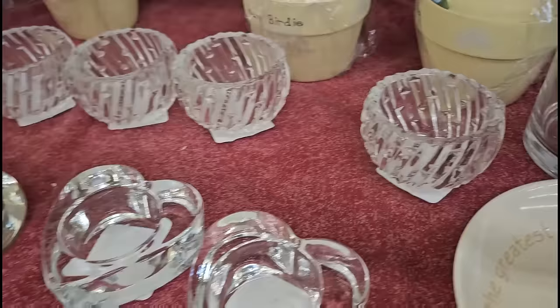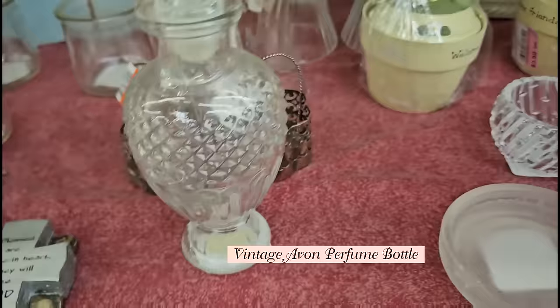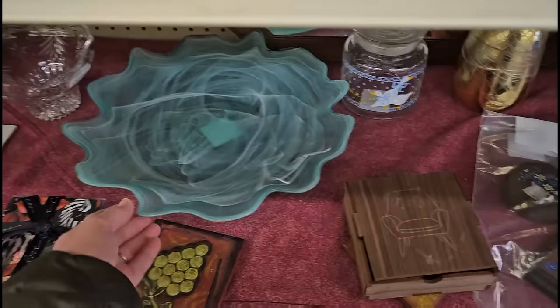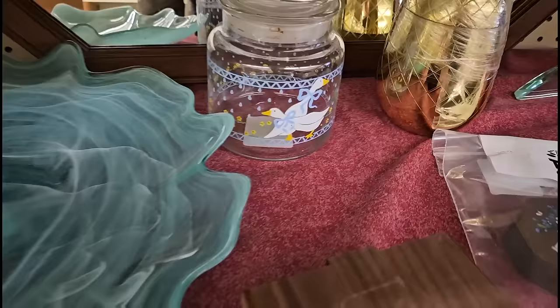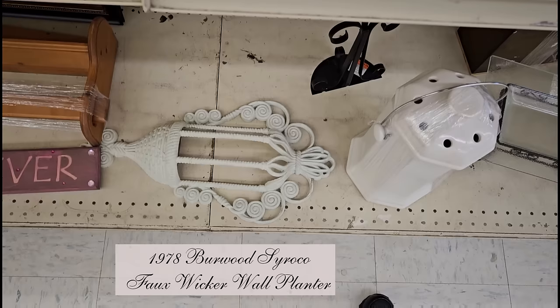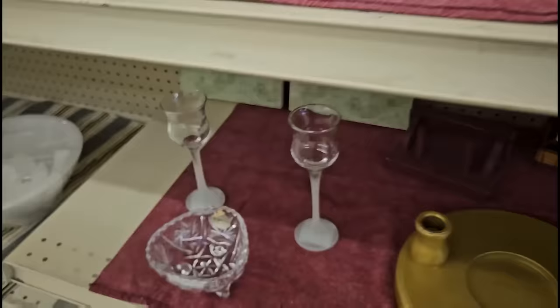Oh, isn't that cute? $3. I don't know if that's a perfume bottle. Could be. It's like a miniature to the big bottle we were looking at the thrift store. Wow, that's glass. Hey, that's cute. Those little, are they 80s? I've had that. I don't know if that's Burwood or Home Co. It's probably Home Co. I think I have it still, yeah. I do. Pretty. Wow. Looks musical.